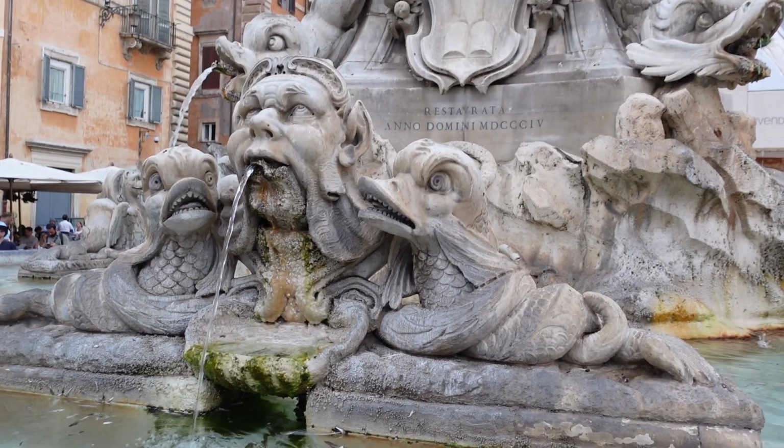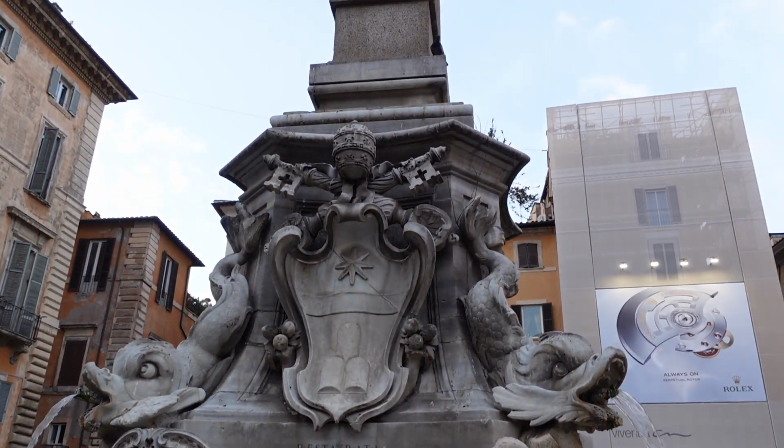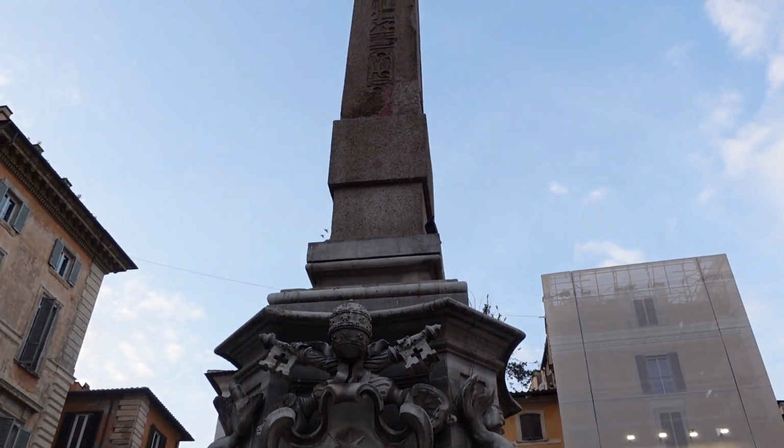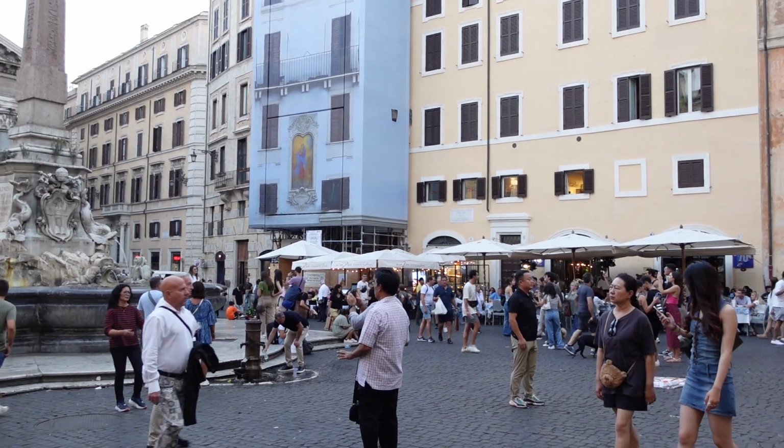And this beautiful fountain that's right across from the Pantheon actually has two names. Some call it Fontana del Pantheon and others call it Fontana della Rotonda.